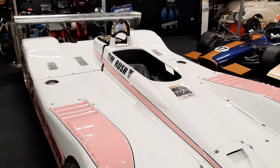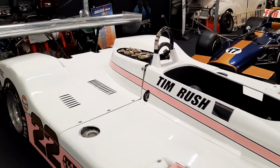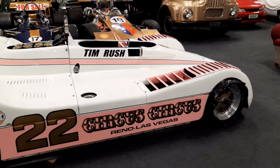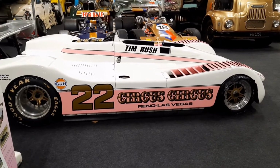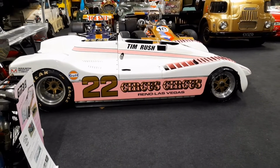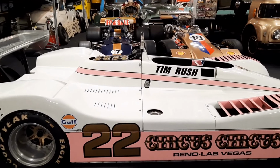Basically, when the SCCA switched from F5000 to a single-seat Can-Am series, companies like Lola, who really supplied and built most of the cars that competed in Formula 5000 by that stage, switched their focus to building single-seat Can-Am cars. And so the supply of F5000 chassis, or modern F5000 chassis, all dried up. But the Aussies were still racing F5000 in 1978.